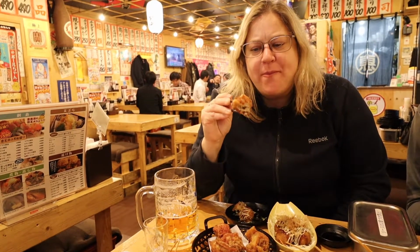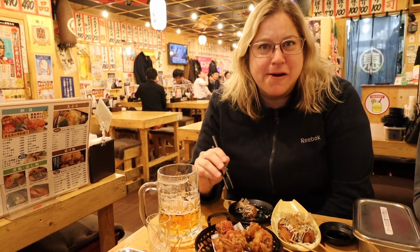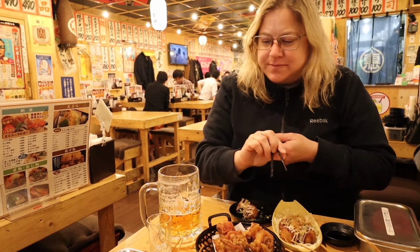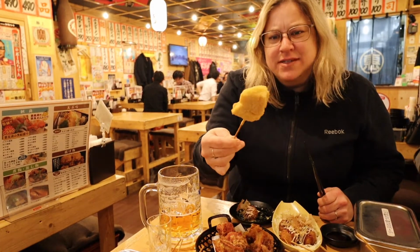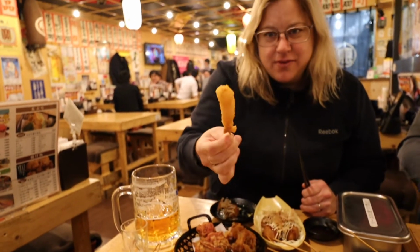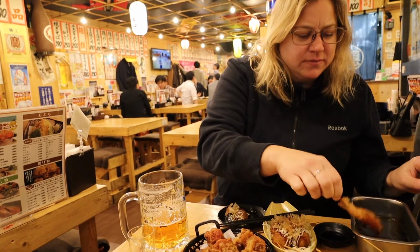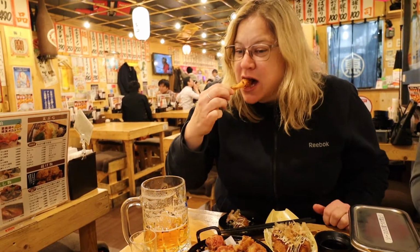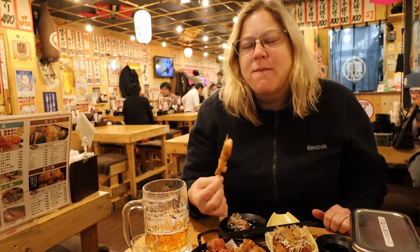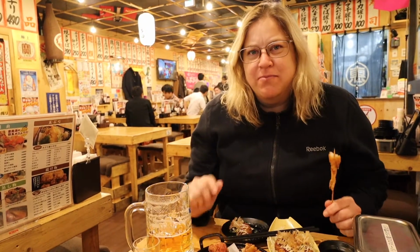Big chunks of chicken. And if you come here, you should try an izakaya, which is where we're in right now. Japanese pub. And you can get these deep fried sticks of different things, like shrimp ones are usually really good. And then you dip it in this sauce. Don't double dip, please. Perfect fried chicken and deep fried sticks with beer. Can't go wrong. Delicious way to end our stay here in Hokkaido.